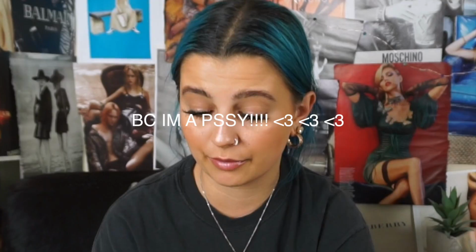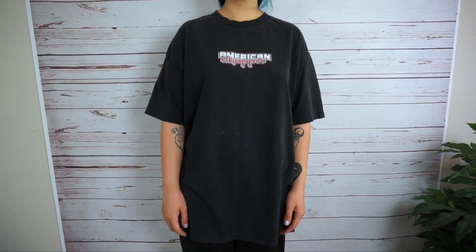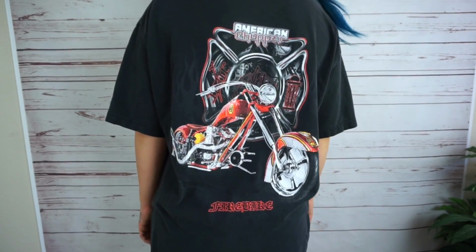Now this tee I will be keeping for myself. I love it. This is probably the coolest tee that I found, mainly to do with the fact that there were like five guys there that were literally scrambling to get all the t-shirts, so I didn't really want to fight them for the t-shirts, so I just let them have it. But I did find this American Chopper one. My exposure is freaking out, but I really loved the back of it, the bike and everything.